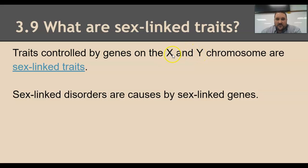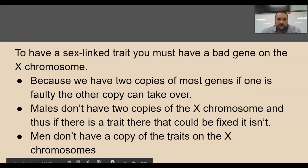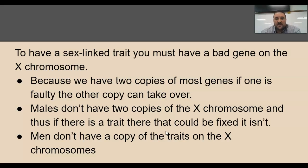The X chromosome in women is matched, so you have to have two bad copies. But with a man, you only have one X chromosome. If there's a bad gene on this X chromosome, you can have this disorder. To have a sex-linked trait, you must have a bad gene on the X chromosome, because we have two copies of most genes. If one is faulty, the other copy will take over.